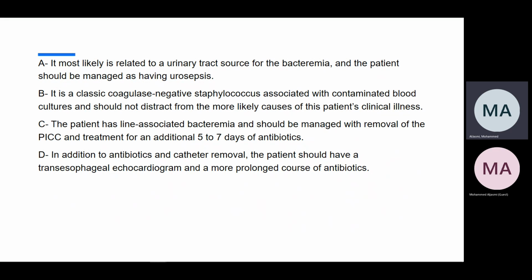The first choice, usually this is not the common coagulase-negative staph organism causing this, usually it is S. saprophyticus. And the second choice, they think this is contamination, but we say this behaves like MRSA, and you have to treat it. And then C, as I mentioned, if this is not complicated and you think this is all related to the line, then you have to remove the line and treat for at least 7 days. When you see coag negative, you think, okay, it could be skin contamination, but this one specifically can be real.